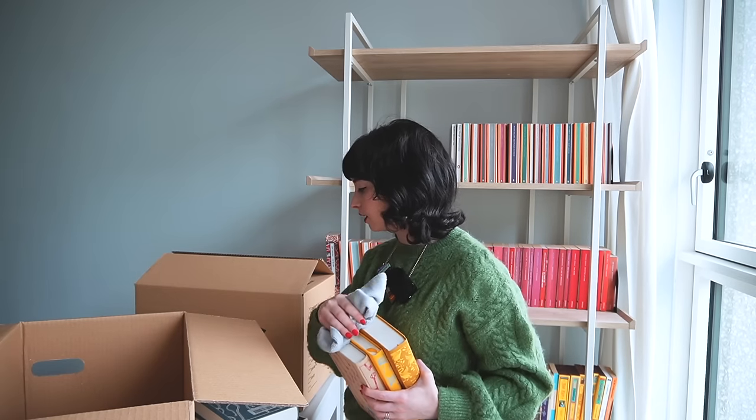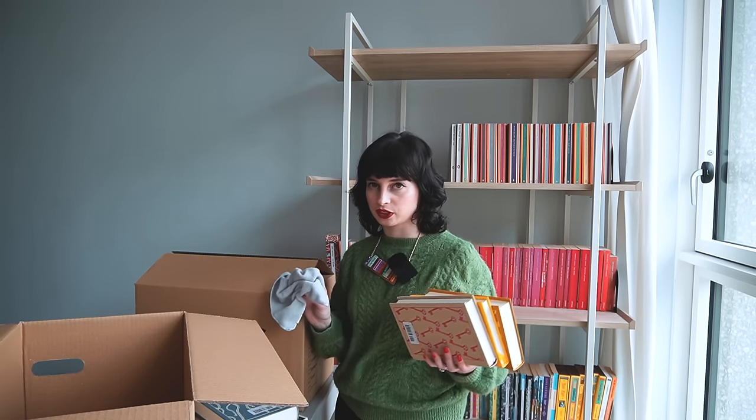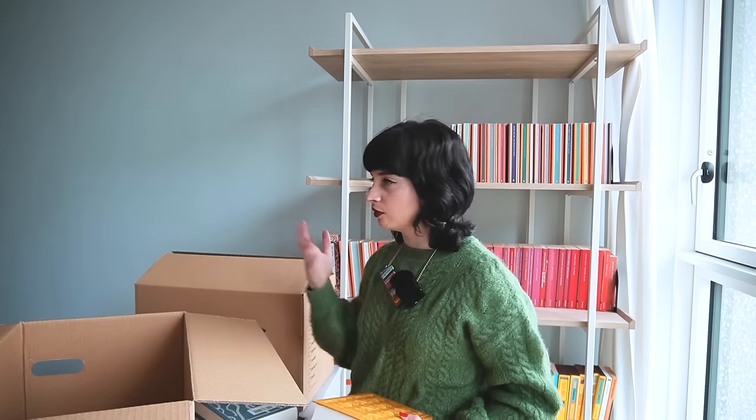The next question is, how do you think moving to Yorkshire will affect your reading choices? Moving from Woolf Country to Brontë Country. And I love this question because I often read based on location. I actually read all of Virginia Woolf's works when I was in York because I was at university. And I also read all of Brontë's, when I was a lot younger, actually.